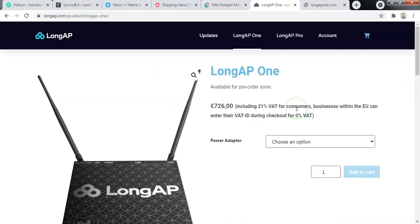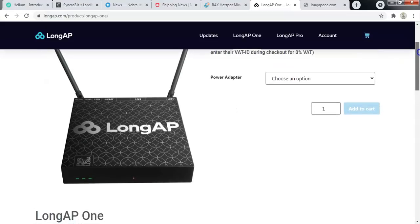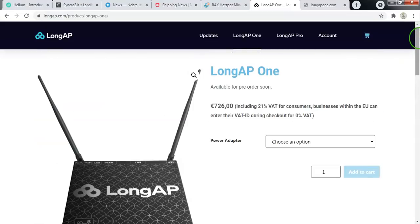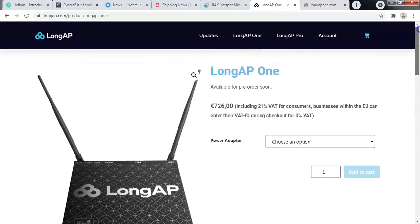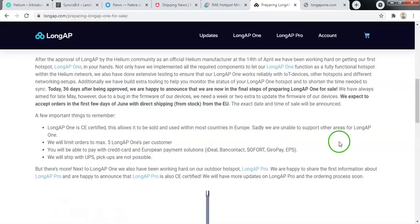We will now look at the LongAP 1. This is a new manufacturer and the device costs 726 euros. They are currently in the process of manufacturing these units and they will be opening for orders soon. They are hoping that the orders will be open in the first week of June with direct shipping from stock from the EU. These are being manufactured in Europe, in the Netherlands, and they will have them in stock in the first week of June.